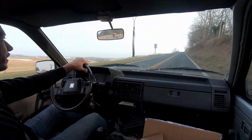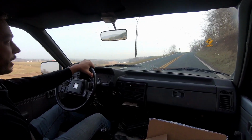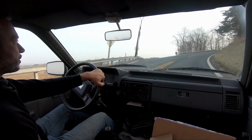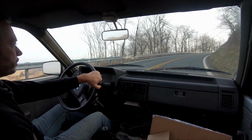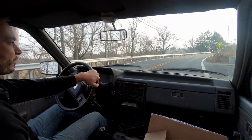And it is. And it's good that it's 5-speed. If this was a 4-speed, I don't know if any of these came with 4 speeds, but that would make it much less drivable on the highway. You would be screaming and doing 50 miles an hour in the right lane.